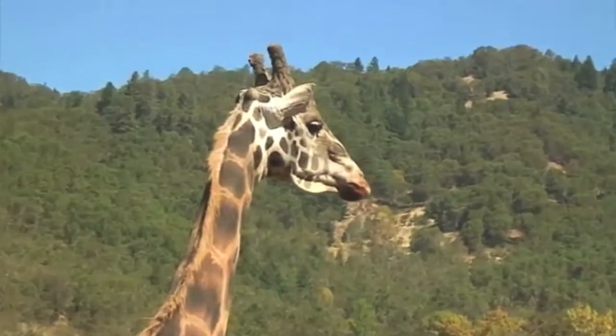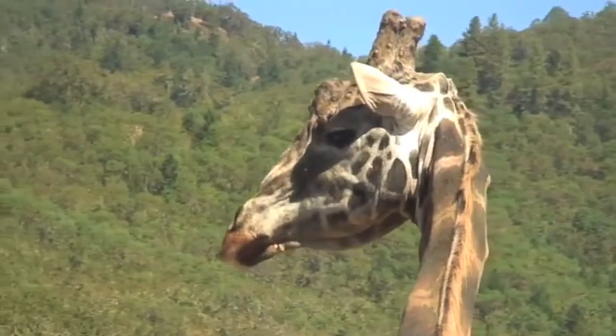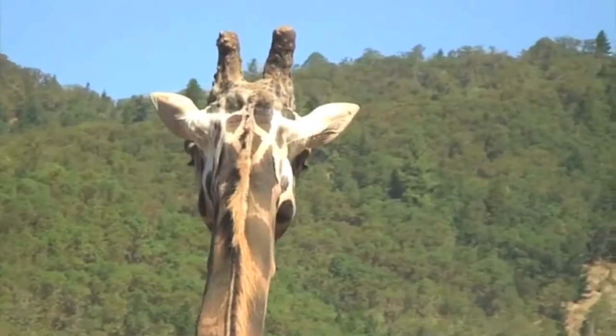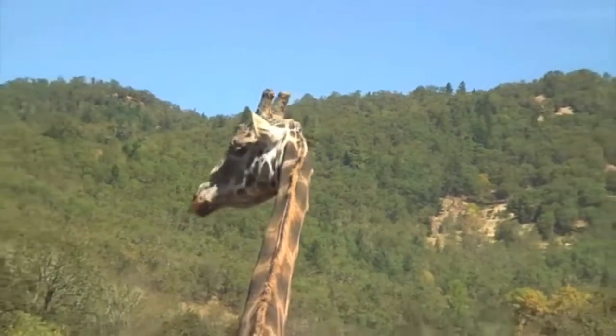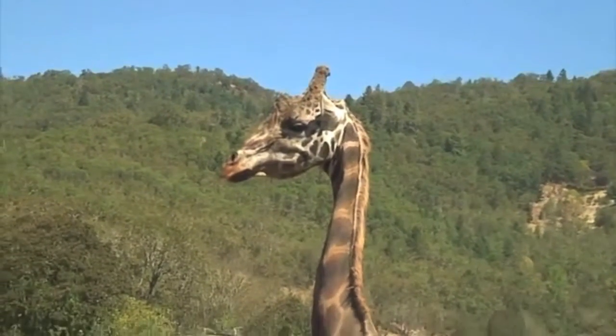Giraffes have many physical adaptations that help them survive in their habitats. The most obvious is their long, muscular neck. That puts their head up high. That's where they can reach food that's out of reach by most other animals.